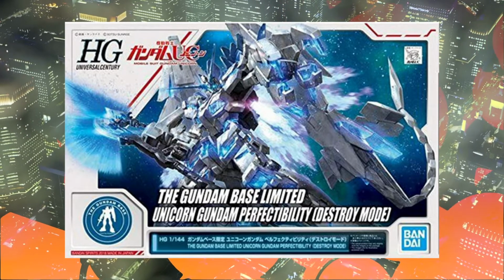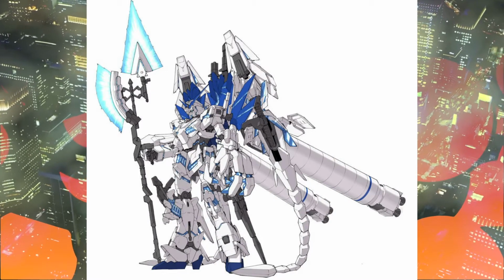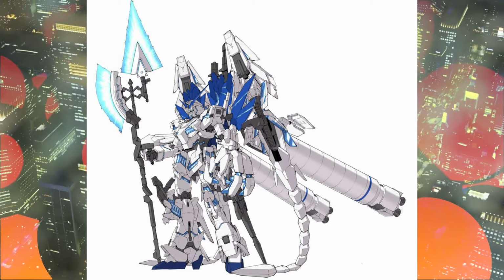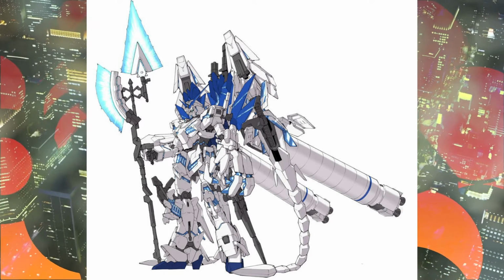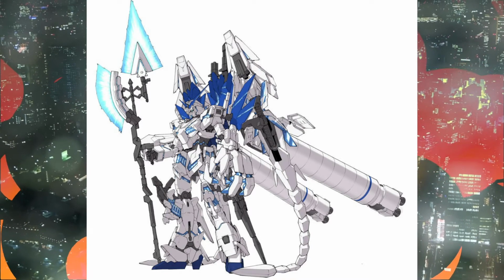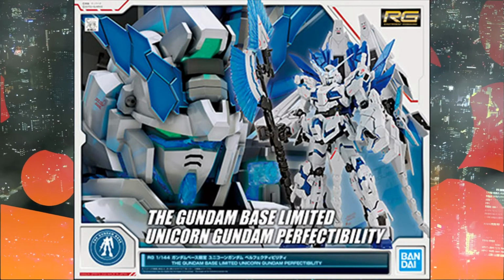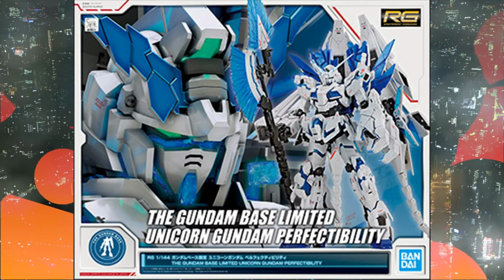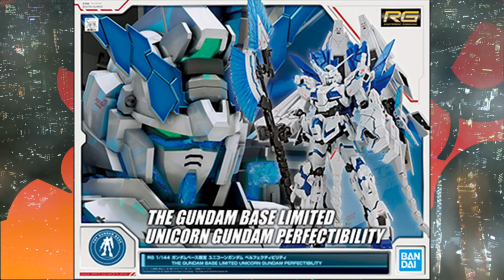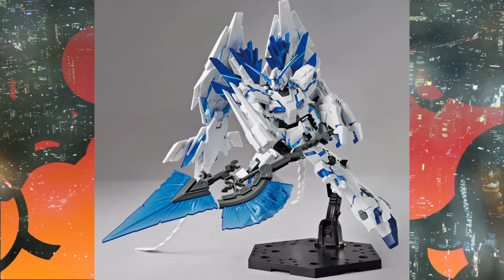And I should note at this point that there's an even stronger form of this suit called the Unicorn Gundam Perfectibility Divine, which additionally attaches all the additional parts from the full armor Unicorn onto this thing to make it even more totally overloaded and ridiculous. And quite frankly, if that ever shows up in this game, I'll be kind of pissed. But anyway, like I was saying, this thing is a Gundam Base Japan exclusive, and part of me almost wants the model because it has a sick PS5 color scheme, and I feel like I could use it to decorate my PS5 or hold it up or something.